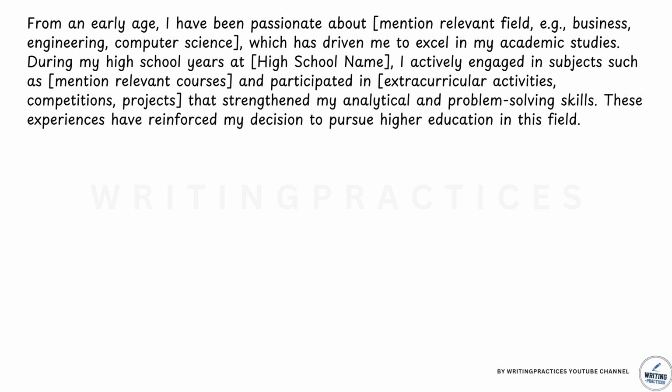Here, you want to demonstrate that your interest in the subject is genuine and backed by experience. Mention specific subjects or projects that deepened your interest. If you participated in extracurricular activities, competitions, or research, highlight how they prepared you for this degree.